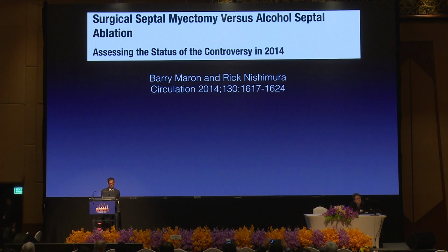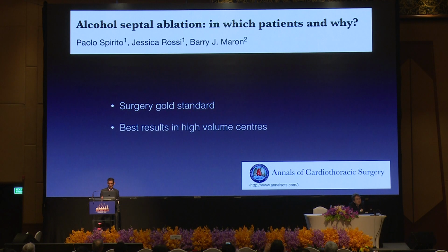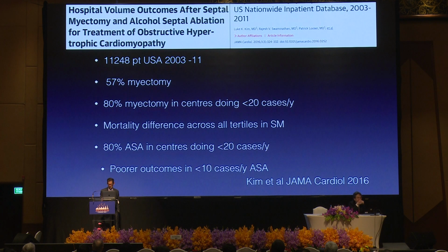In the last couple of minutes, I just want to talk about a couple of issues, I guess. This is a paper from Barry Maron and Rick Nishimura, and basically their take on it is that because of the excellent results at Mayo Clinic, surgery is probably the way to go. And that's been echoed in a number of other papers. Again, this one from Barry says surgery is the gold standard and the best results are in high volume centres. What does that actually mean though?